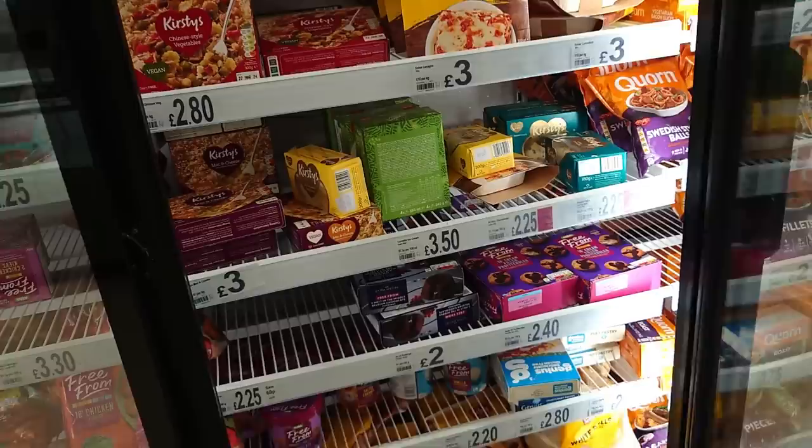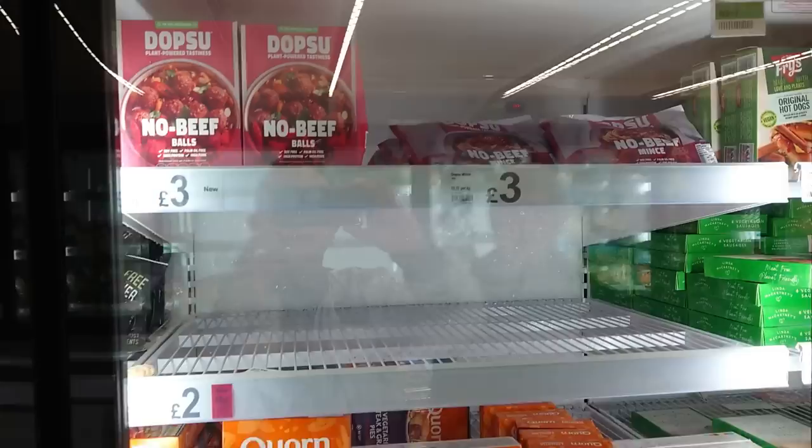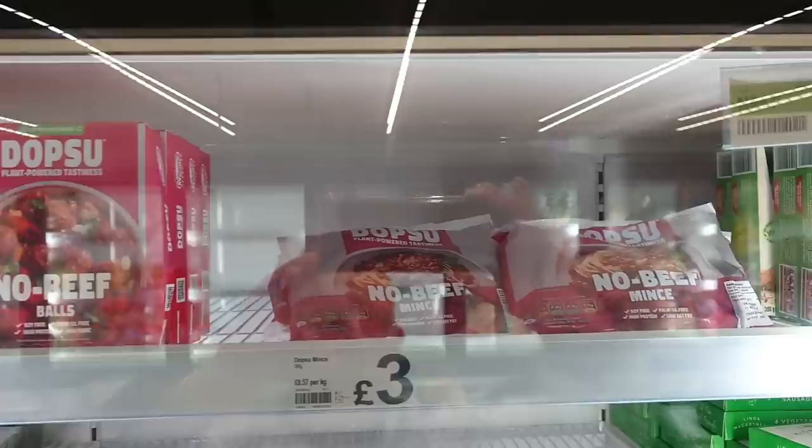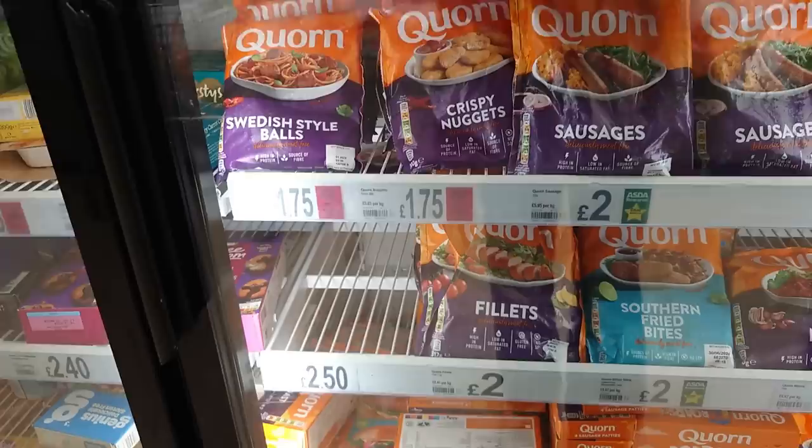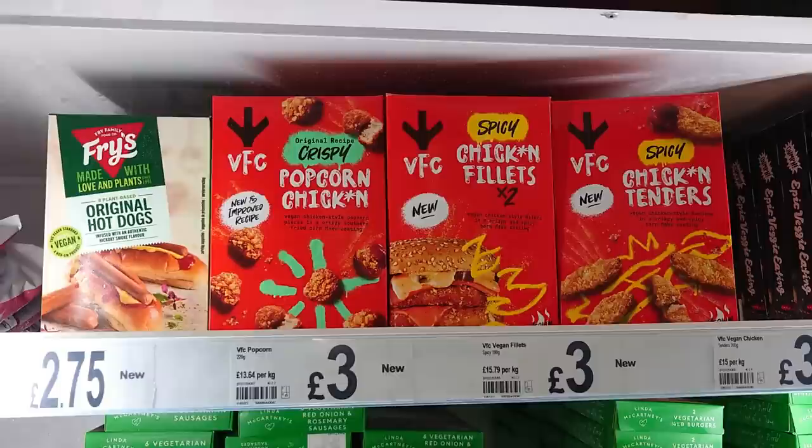And then we move over to Dopsu no beef balls and no beef mince. Some of the corn stuff is still, unfortunately, vegetarian and contains egg. Yes. But some of it is clearly marked vegan. When it is clearly marked vegan, it says on the front, clearly marked vegan. They've got VFC in for £3 at the moment. However, got to be said, that's on offer in Sainsbury's for £2. As this video goes up, might not be for long.